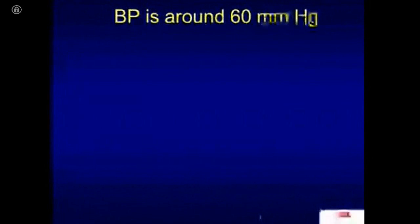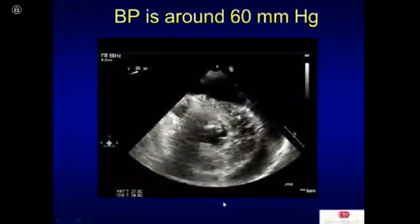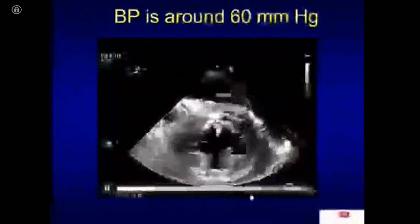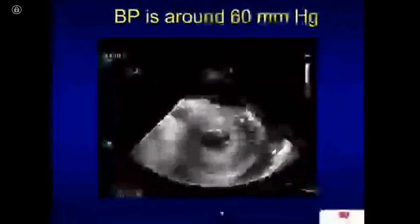And then about 6 minutes later, the anesthesia said that the blood pressure is 60. Okay, so I said, blood pressure is 60, let's focus on why the blood pressure is 60. And then this is the echo that she's showing me. So that's the ventricle, and that's a large pericardial effusion.